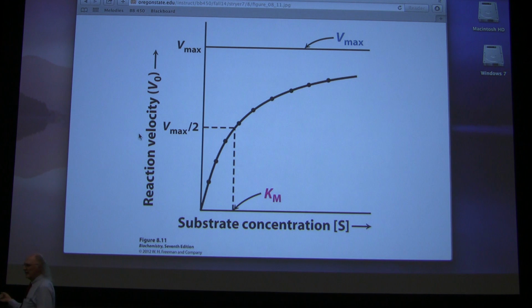On the other hand, if an enzyme has high affinity for its substrate, it's going to be seeking it out. It's going to be grabbing it wherever it can, maybe in embarrassing moments walking across campus. Okay? But it's going to be grabbing it wherever it can. It's going to have a low Km. So Km is inversely related to affinity. High affinity, low Km. Low affinity, high Km.